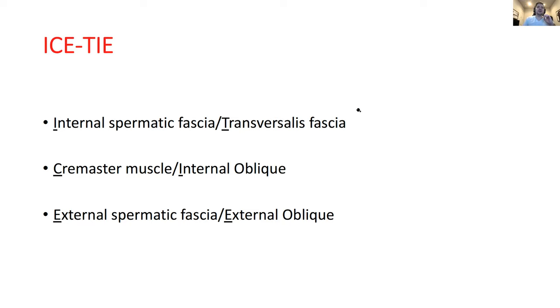So this fascia layer is going to go into the gonadal fascia, right? The transversalis fascia of the abdomen goes to the internal spermatic fascia. Internal oblique muscle turns into the cremaster muscle, and the external oblique turns into the external spermatic fascia. So just use this ICE TIE thing if they ask you about it.